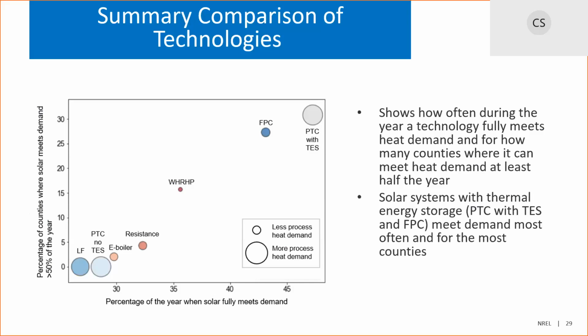And you can see that the FPC, the flat plate collector, and the parabolic trough collector with thermal energy storage, the two bubbles on the top right, they can meet demand most often and for the most counties. And so it's important to note for these two cases, they included some form of thermal energy storage. So this really shows the importance of storage, which is about to be discussed in the next section.